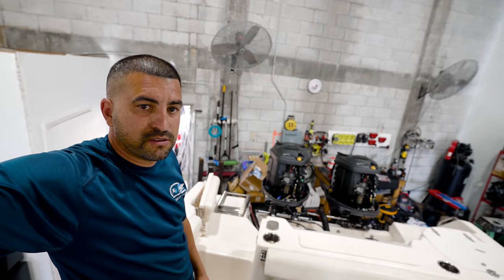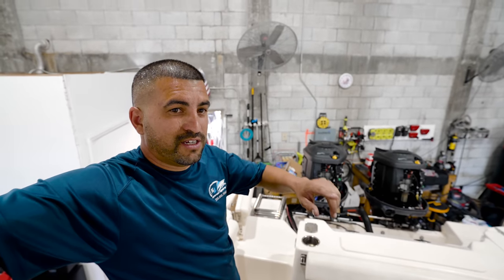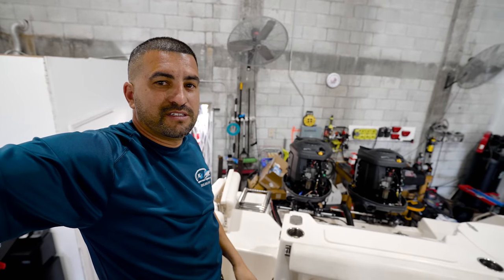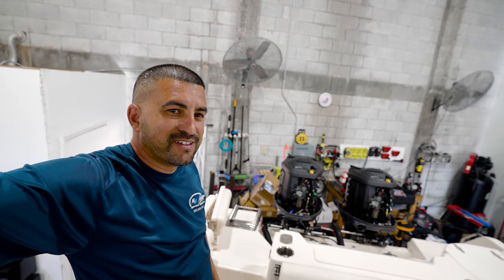Okay, but we can probably do a sea trial on this boat? We will be able to do a sea trial on the boat. All right, so I'm thinking, convince the customer, launching it at Homestead, driving it to Black Point. All right, I'm down. That's what I'm planning to do. I'm down to do that, if the customer says he's down.